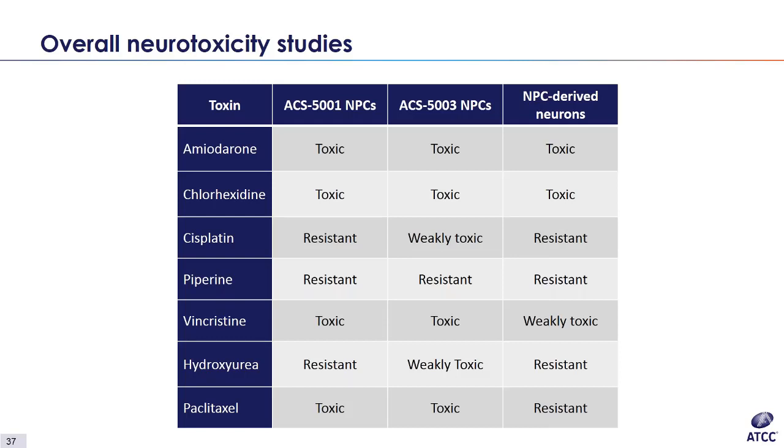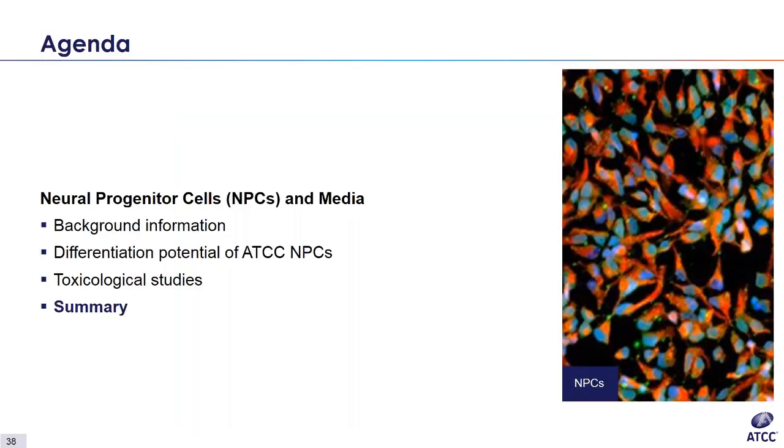Unlike the neuroprogenitor cells, the ACS-5007 and ACS-5003 derived neurons were resistant to paclitaxel. Nevertheless, the neuroprogenitor cell derived neurons were also sensitive to vincristine, amiodarone, and chlorhexidine. So I've introduced neuroprogenitor cells. I've gone through their differentiation potential. I've shown how undifferentiated neuroprogenitor cells and differentiated neurons can be employed in toxicological studies. Now I'm going to summarize the talk.